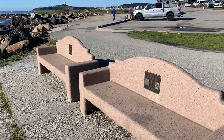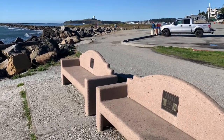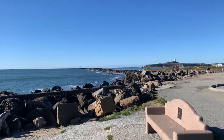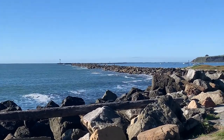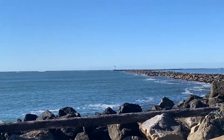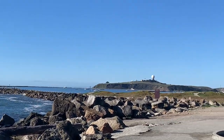Some benches right here. These are new since I've been here, but anyway, they're memorial benches. And then we used to walk all the way out there, and we can go on along these rocks. We used to be able to go crabbing and fishing, but that was back in the day. So here's the rest of the view. It's a beautiful area here.